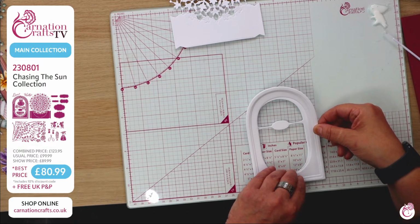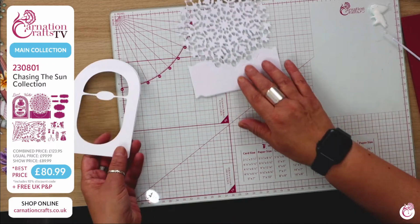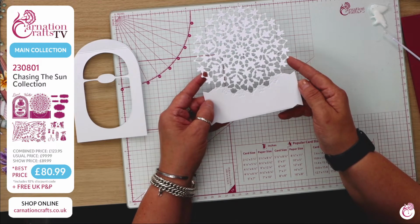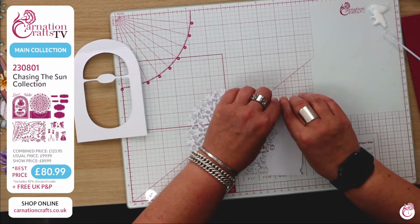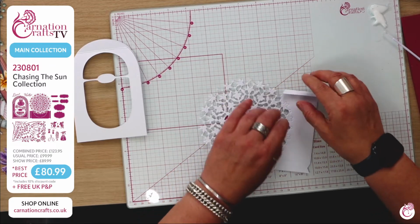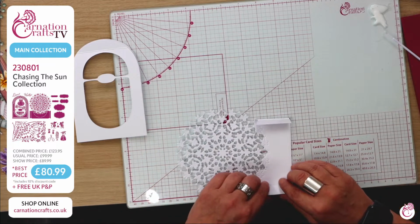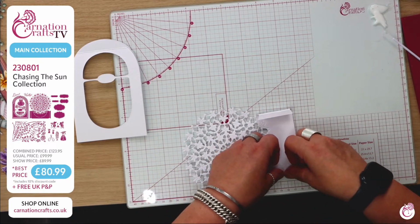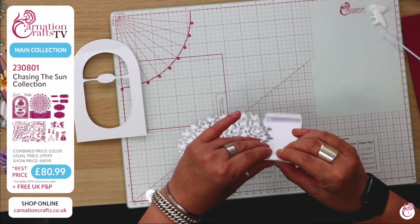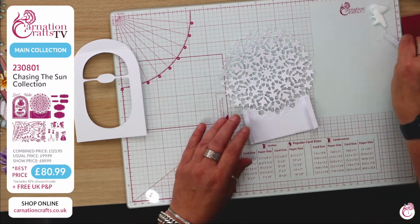I'm just going to lay this. Then I've got this piece here. Now, this has got two score marks on either side, and we're going to fold them inwards and then inwards, so we create that box shape, okay? Same again, to the side, in, and then let me just poke that in and burnish, okay? And then I'm going to take some wet glue.